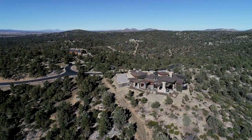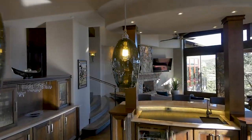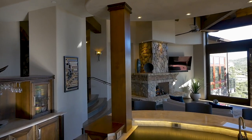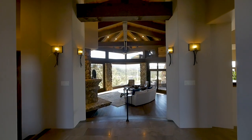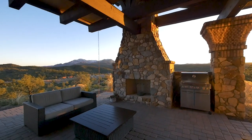Set on 4 acres and at a construction cost of $3.3 million, this extraordinary residence was built without compromise with only the finest materials, and that quality and style now allows an opportunity for you to experience the ultimate luxury lifestyle from a very privileged perspective.